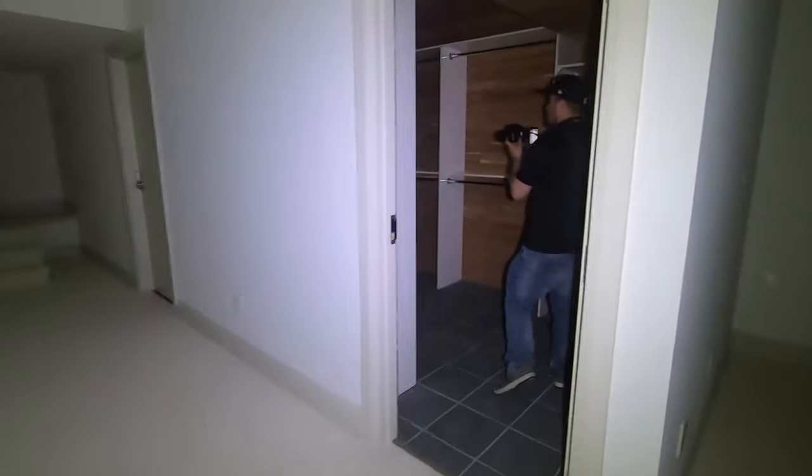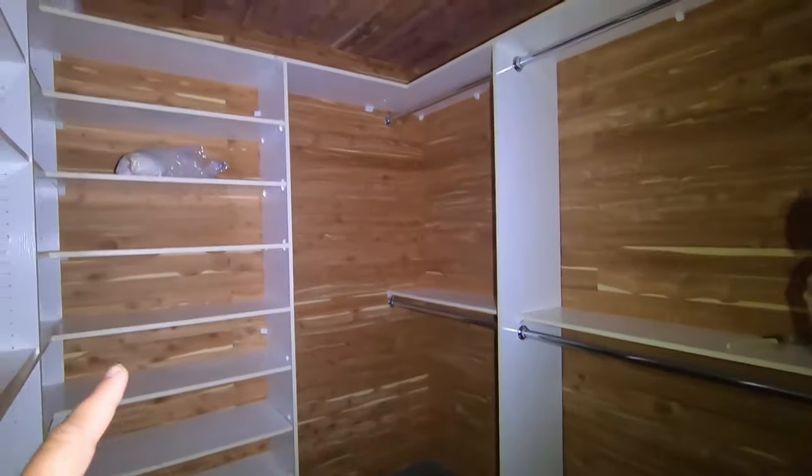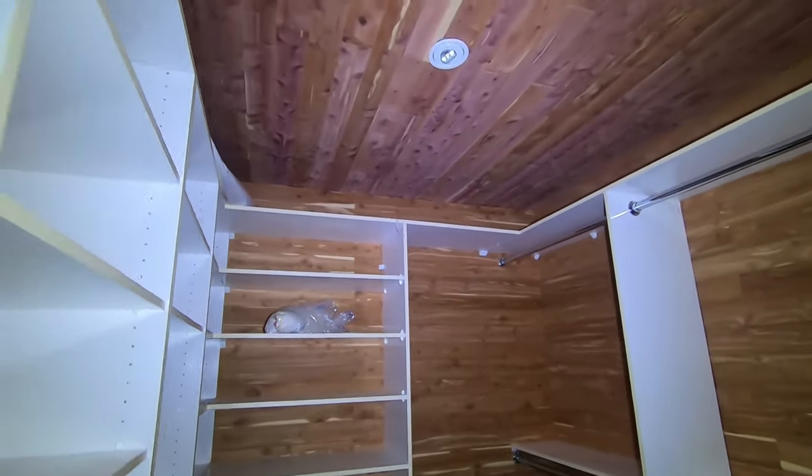Oh, what's this? There's a big closet with shelves. Everything closet wise is cedar, I've noticed. Yeah. They spent a lot of money on this one. Yes, they did. I'll go up there in a second. I want to see what's back here.